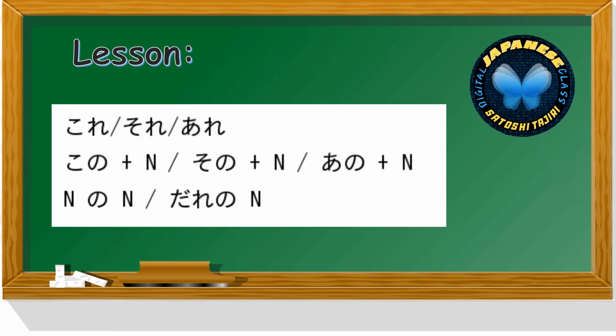We have kore, sore, and are. Then followed by kono, sono, and ano. So remember with this one, we have kono, sono, and ano. It is always followed by another noun. Then we have noun, no, noun, another one, and dare, no, and no. So let's have this drill first.